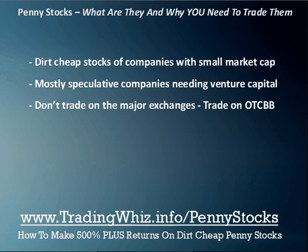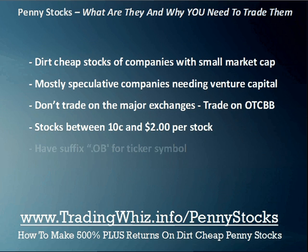So penny stocks typically range anywhere between 10 cents a share and $2 a share. So it's not a penny, but it's still pretty cheap. The easy way to identify them is that they usually have a .OB suffix behind the ticker symbol. That OB just refers to the exchange it's trading on, the OTCBB. So if you see ticker symbols with a weird suffix, you know that they're likely to be penny stocks.